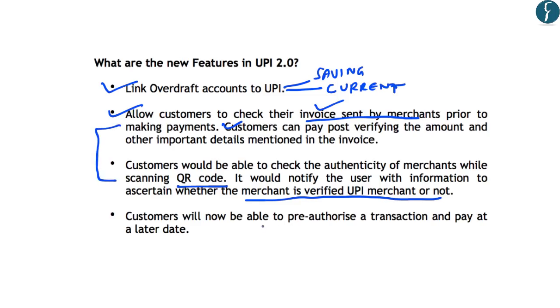And finally, it allows the customers to pre-authorize a transaction and pay a later date. For example, a customer can pre-authorize the transaction for the payments of phone bills, electricity bills, etc. So these are some of the new features which make it more secure, and it has extended some of the facilities. For example, it links the overdraft accounts and it enables the customer to pre-authorize the transaction and pay the amount at a later date.